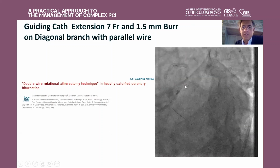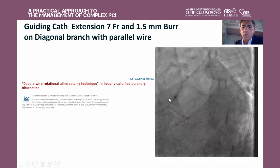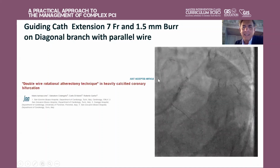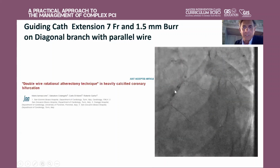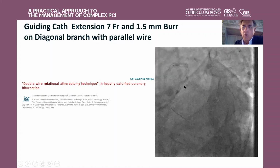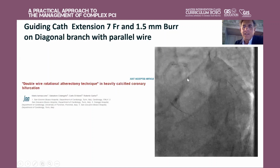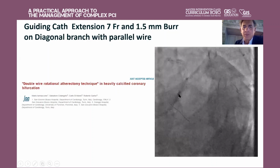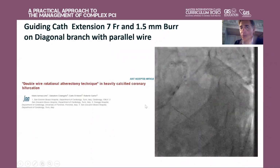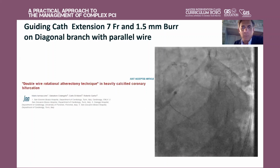This is what you have to pay attention to in this strategy. So we have 8 French guiding catheter. We have a wire in the LAD, and outside of this wire, alongside, close to the wire, we put a guide extension 7 French here, and we put the Burr inside of the guide extension. So in this situation, we protect the wire on the LAD, because otherwise we will cut this wire. We are not able to do it without the guide extension.